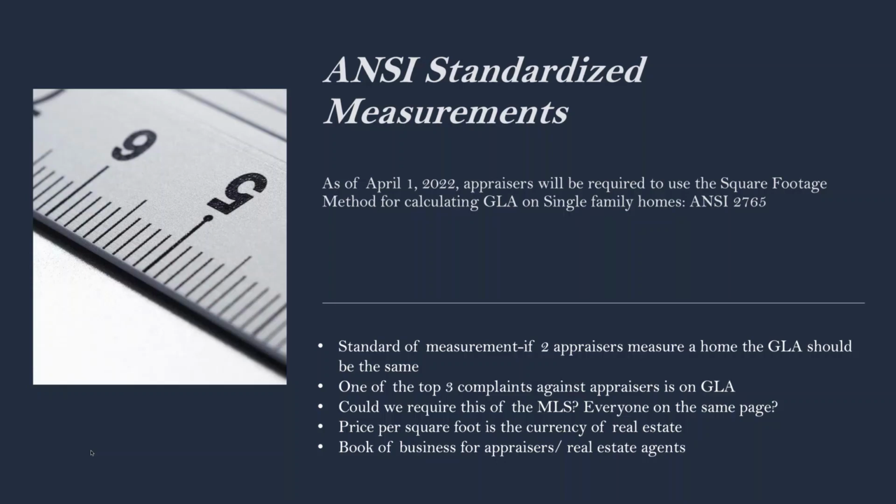One of the top 3 complaints against appraisers at the state level is the gross living area. Often borrowers, owners, buyers, sellers, whoever it is, think we're wrong. They have a measurement from, I don't know, a prior appraisal. It may be the county. It may be what MLS says, but everybody is on a different page. So there is nothing wrong with us setting a particular kind of line in the sand and saying, this is how we as appraisers will measure residential property. And the hope is that eventually everybody else, the realtors and any other interested parties, get on the same page, so that we find that the gross living areas in the MLS are the same.